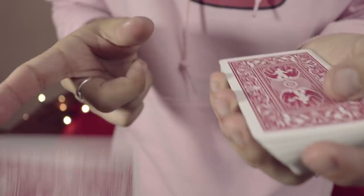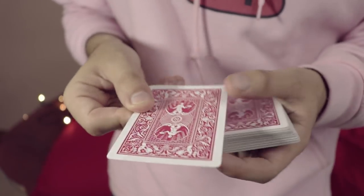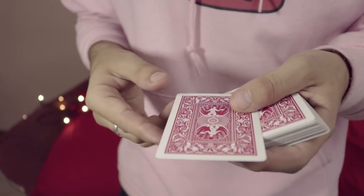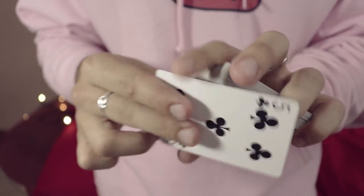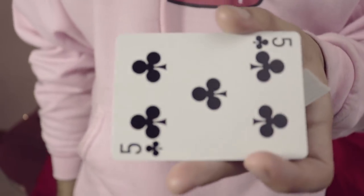So that's 1, 2, 3, 4, 5, 6, 7. They could have named any number. They could have named 8 and it would have been the 9 of diamonds. They could have named 6 and it would have been one of those cards. But of course, they named 7, which happens to be the exact card that the spectator has picked. That card disappears and then it comes back.